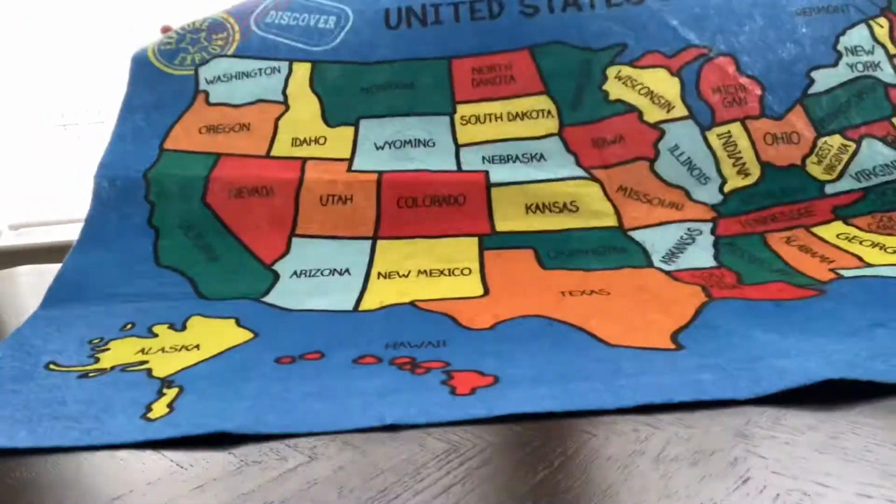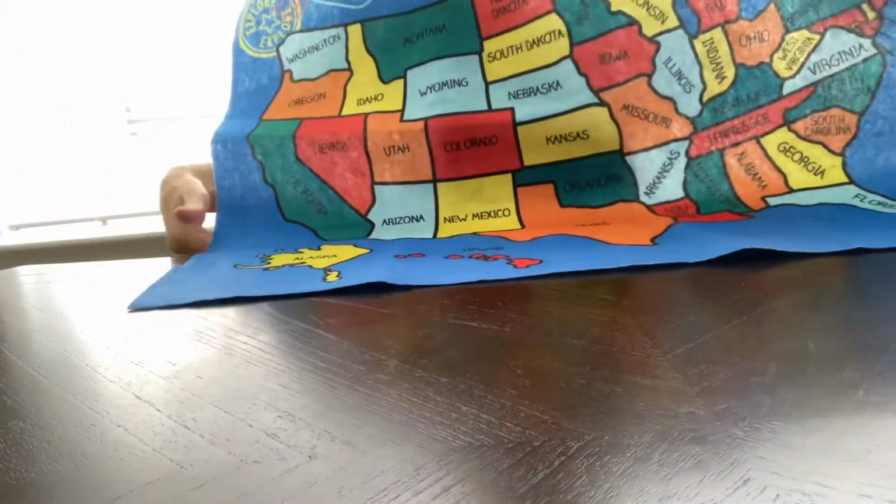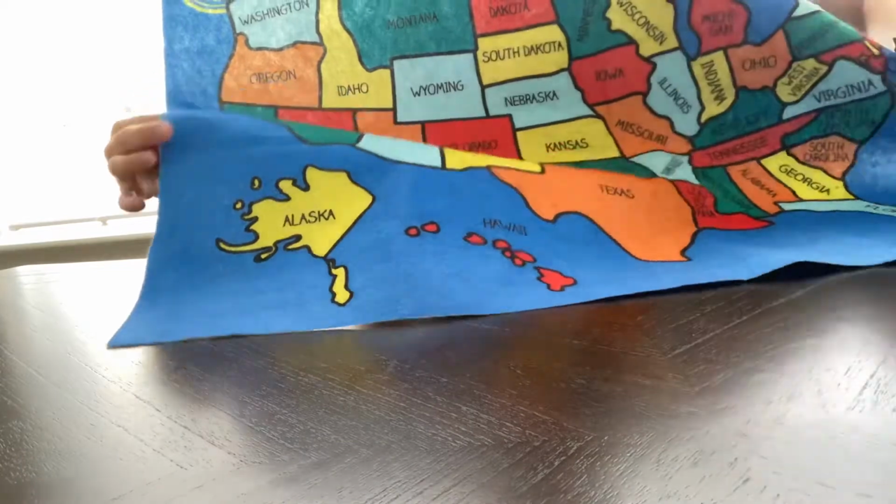Even during the early years, I don't think it hurts to start teaching the map. You can start with simple states such as Texas, California, Florida, Maine, Hawaii, Alaska.